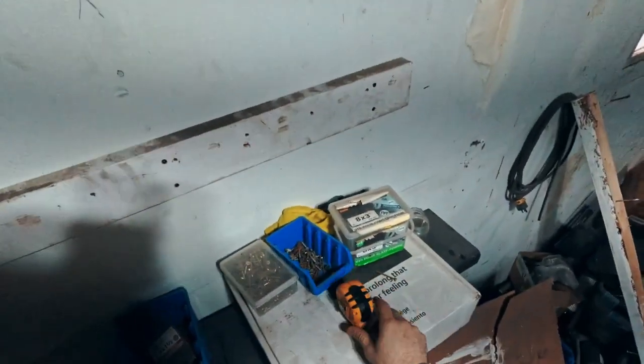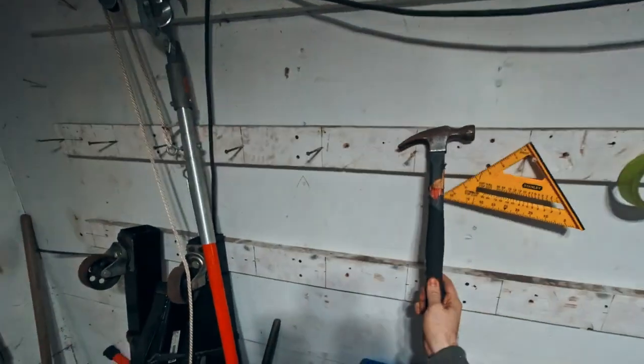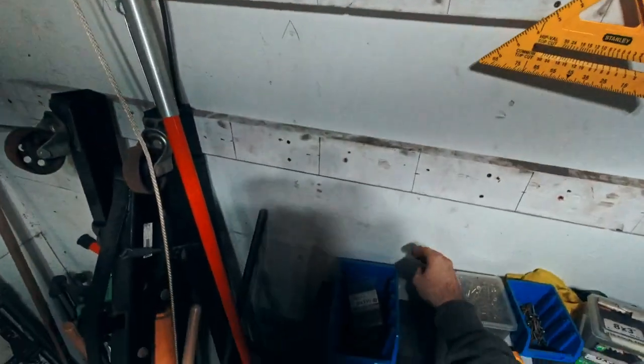Now I can put all the nails. I'll do this one here, and then we'll start hammering some things to hang stuff. You know what I'm doing. I can put things on the rack, shelf.